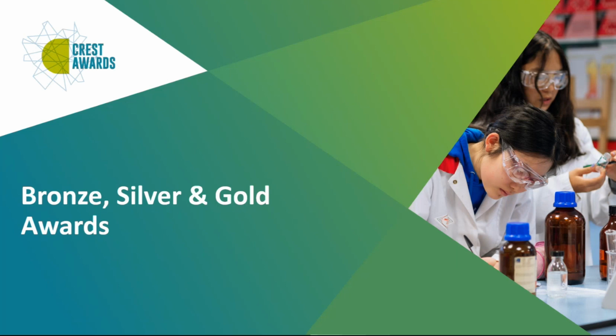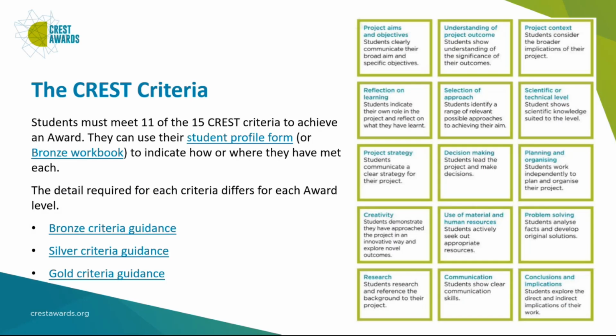So now I'm going to go through bronze, silver, and gold awards in a bit more detail. For bronze, silver, and gold awards, students must meet 11 of the 15 CREST criteria. Those are the criteria shown there on the right-hand side.